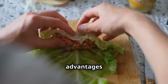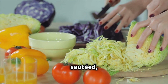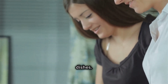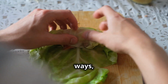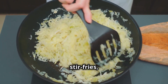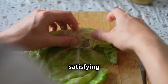One of the great advantages of cabbage is its versatility in various cooking methods. Whether you prefer it raw in salads, sautéed, steamed, or fermented as sauerkraut, cabbage can easily be incorporated into a wide range of dishes. This adaptability allows you to enjoy cabbage in numerous ways, ensuring that you never get bored with your meals. For instance, you can add shredded cabbage to stir-fries, use it as a base for hearty salads, or even wrap it around lean proteins for a nutritious and satisfying meal.